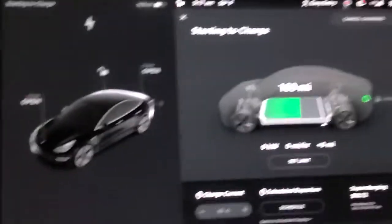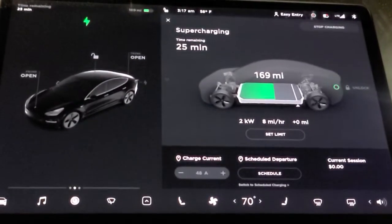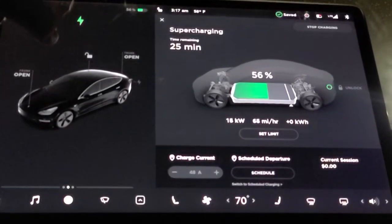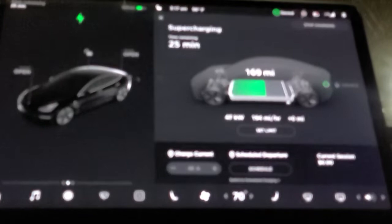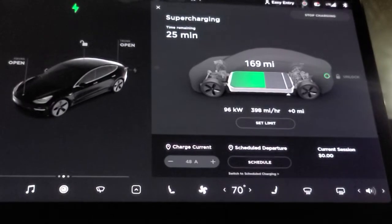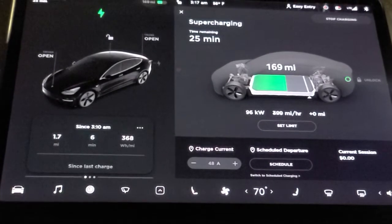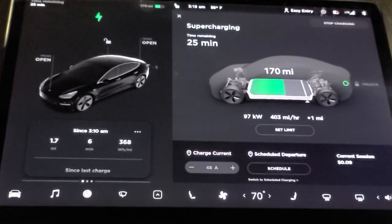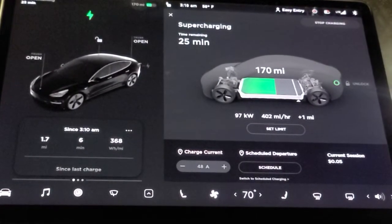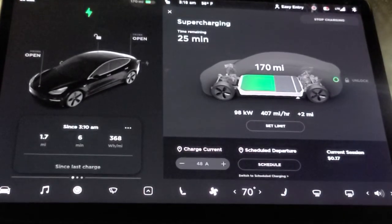All right, level 2 supercharger. Much cheaper. Picking up where we left off, 2 miles, 3 miles down the road. 56%-ish. And an autofocus that just won't quit. And 2-ish miles. Now we're still hitting that same 98-ish, 97-ish, but we're doing it at like half the price of the V3.